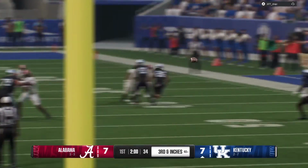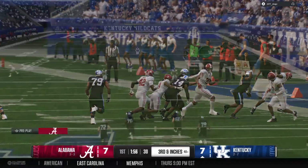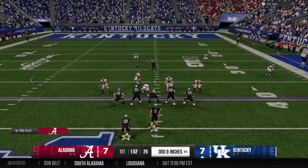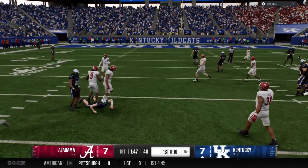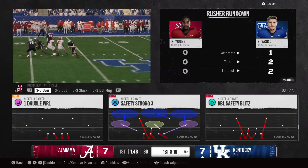sticks. Nice completion here to this wide receiver, and you're going to see this receiver line up in different spots all over the field all game long. Defense has got to keep their eye on where this guy is because they know he's a big part of this offense's success. He'll keep it himself. Picks up the first down and gets down to avoid contact.